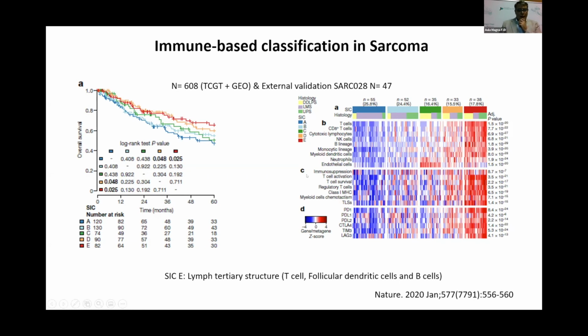Another approach is immunomodulation in combination. This is an important paper from Nature, Petitprez, that described five different classes in sarcoma regarding the microenvironment and how prone the microenvironment is to respond to anti-PD-1 compounds. And only in 20% of cases, this red column, is it considered inflamed. Only this 20% will be responsive to immunomodulation.